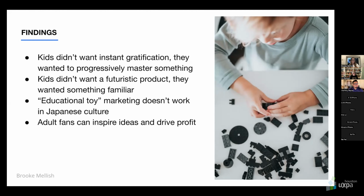But what they found after speaking to them was that these adult fans had really, really great ideas, and they could inspire kids as well. They could inspire their designs, and they could drive a ton of profit from this other user base that they were ignoring for so long.